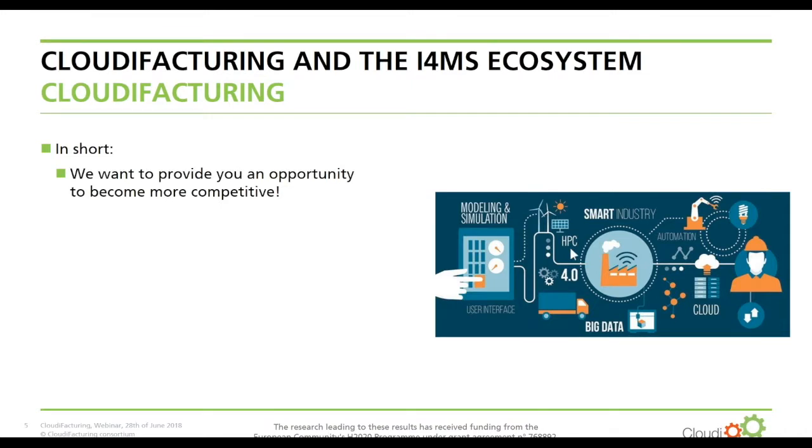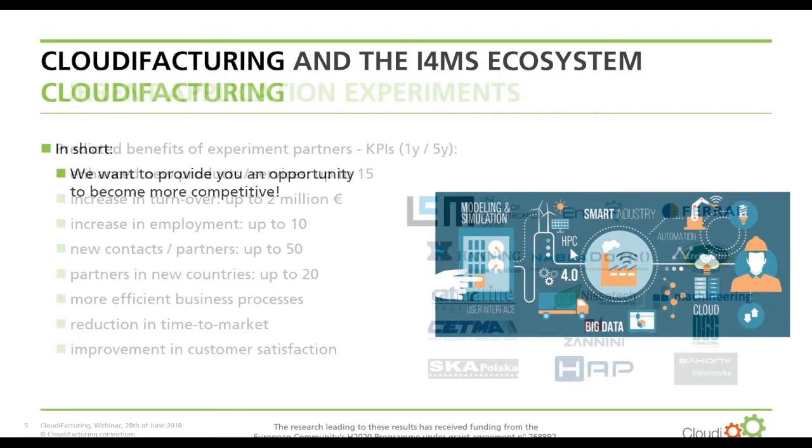Okay, having said this in long words, what it actually boils down to is that we want to provide you an opportunity to become more competitive. That is the key message that you should take with you from this slide here. So CloudiFacturing is a consortium of more than 30 partners which want to help you to access and to have an affordable application of tools that you otherwise wouldn't use in HPC and cloud-based setups.